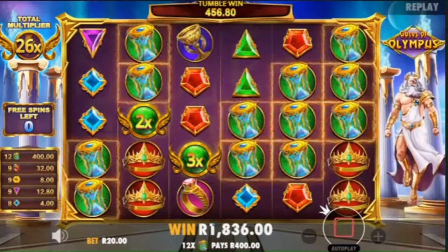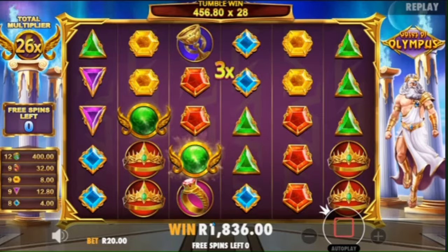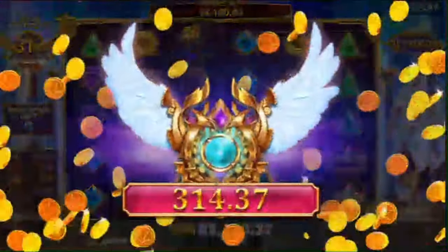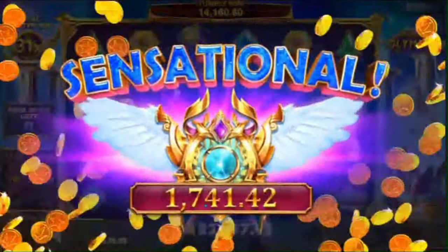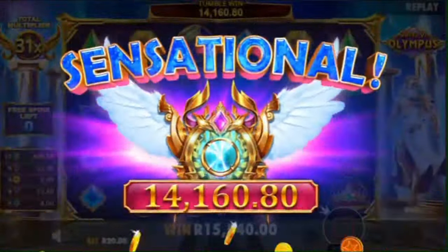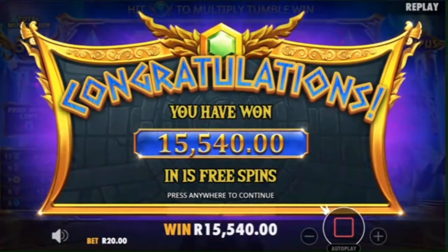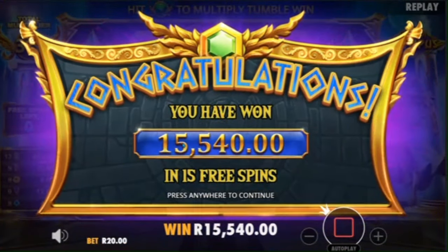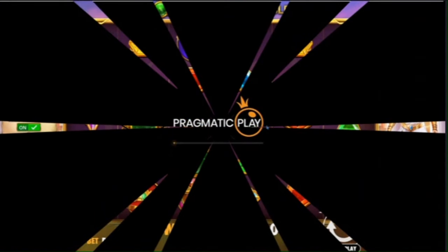Look, $400 on that tumble. Look at that. That's 14,000 rand. Wow, this is an epic win. You didn't even get a 250 or 100 times. This win is pure $15,540 just from the tumble and a little bit of a multiplier. Yo, big tumble. Congratulations again. That's a crazy win.